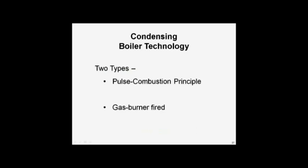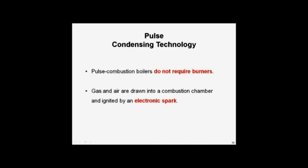So basically, looking at condensing boiler technology, we're seeing two types of technology being used. One is this pulse combustion process, and the other one is this old-fashioned gas burner fired process we've been used to. So these are the basic two ways of getting it done. So let's take a quick look at both. On the pulse combustion boiler, there is no burner. You got a spark plug, you got air and natural gas coming together, and you're sparking it like a little spark plug. Bang, bang, bang.